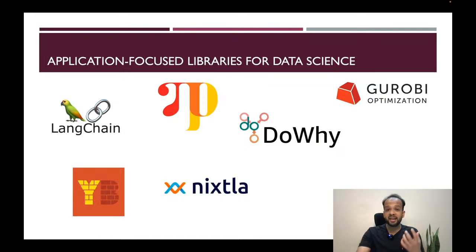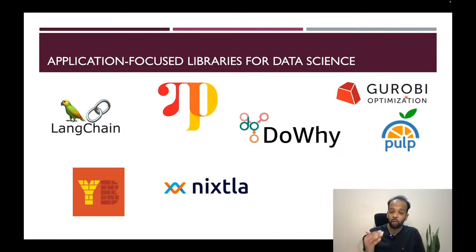Gurobi, this is a very old framework and a very powerful solver, as we call it, for optimization. Gurobi is a very powerful solver, and we can call it a library as well. And then there is another library for optimization that's called PuLP. So both Gurobi and PuLP are optimization-based libraries, libraries that enable us to write constraints, formulate the objective, and solve for the optimal values of the decision variables.